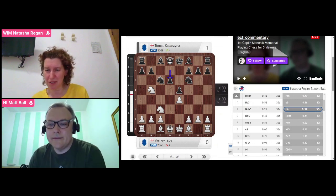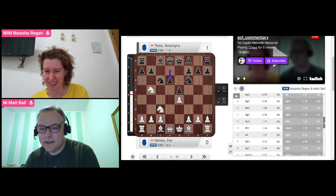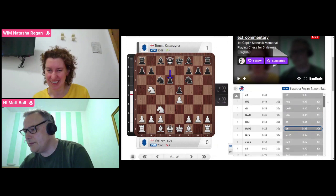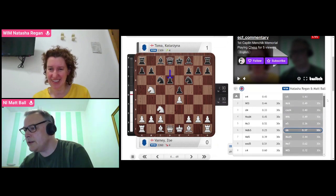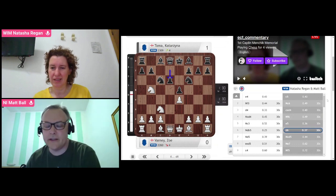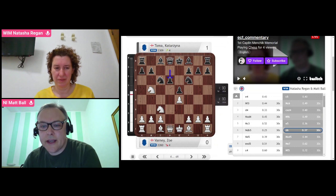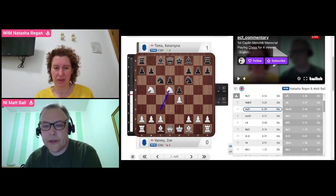Actually, it's showing everything. Maybe these aren't actually the move times, because everything's 30 seconds on your one. I was looking at it earlier and it was showing the times, and these bits were played quite quickly, to be fair. So anyway, let's move on. It's all good mainline stuff at the moment.